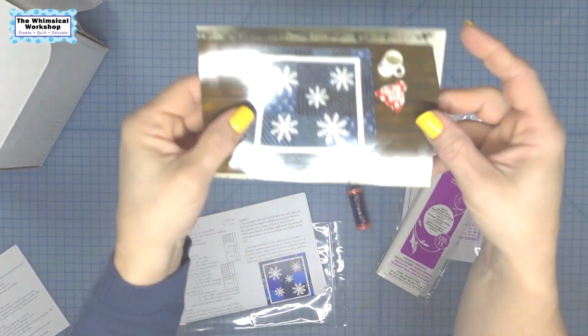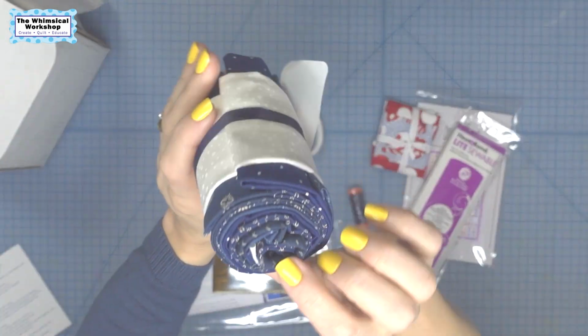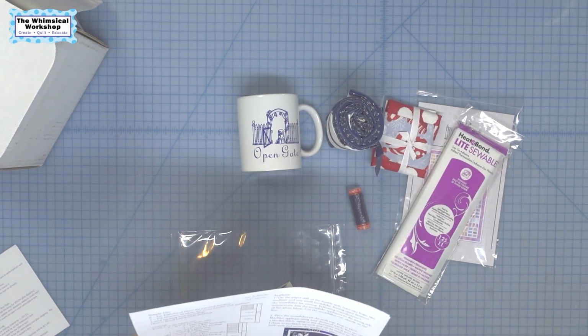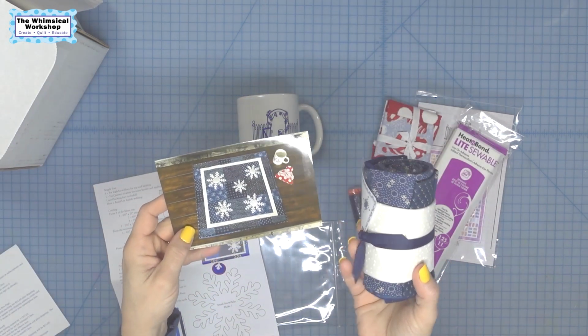This is just super, super pretty. I can see myself doing this. Again, I have all of the fabrics that I need, I think, except for the back, and yeah, one yard of backing not included, which I can get. But that's a really cute table topper. We happen to have a round table that I can't really use.